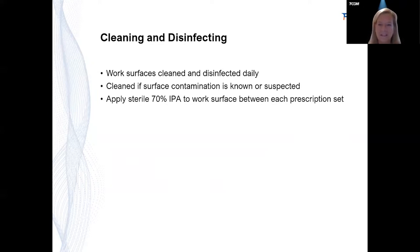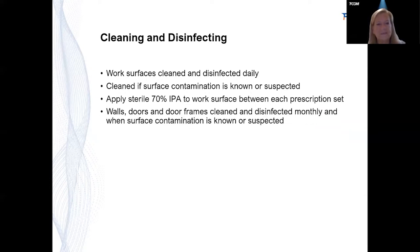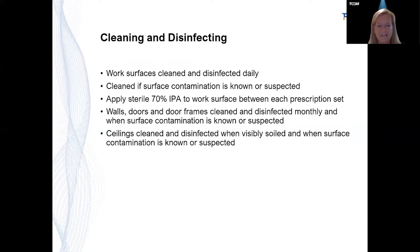So as far as cleaning work surfaces with sterile 70% IPA, you have the option of ordering a spray bottle of sterile 70% alcohol from your medical supply company. And then when you're wiping vials, you would use those sterile prepackaged alcohol swabs or wipes. The walls, doors, and door frames need to be cleaned and disinfected monthly and when surface contamination is known or suspected. And then ceilings cleaned and disinfected when visibly soiled and when surface contamination is known or suspected.